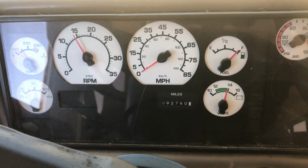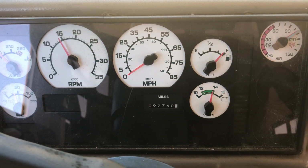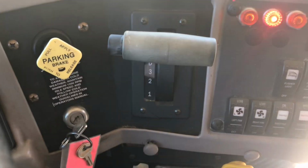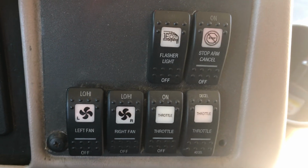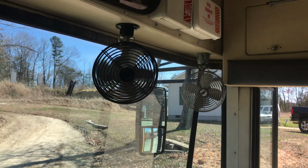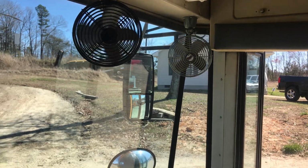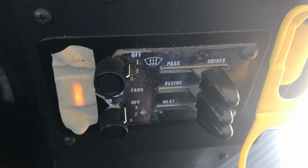Bus has been sitting here running for, I don't know, 10-15 minutes. Everything is at the appropriate temperatures, no warning lights on. It is an automatic transmission. Everything that we have tested works, like your little fan and then your other little fan. Turn them off. These are all working, which let me tell y'all, it's warm today, and this is pumping out some warm air. So everything we tested seems to work.